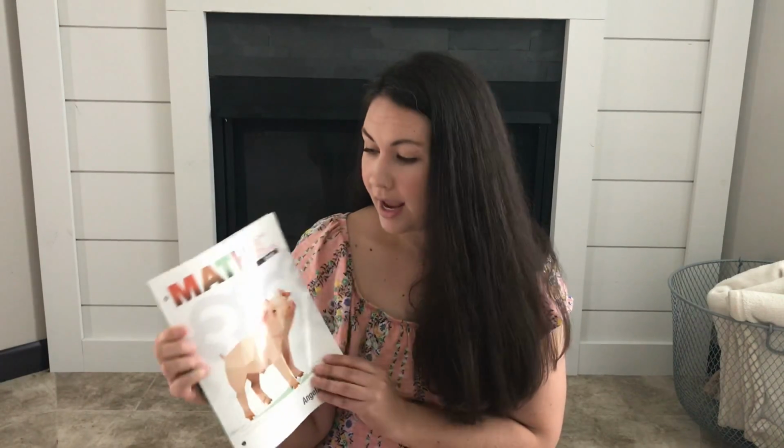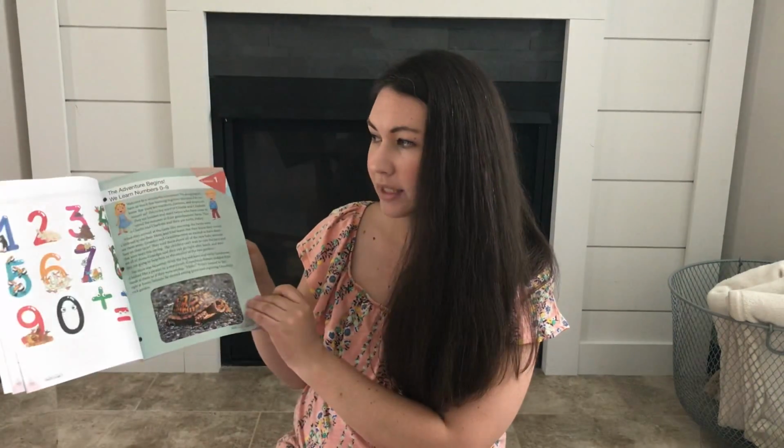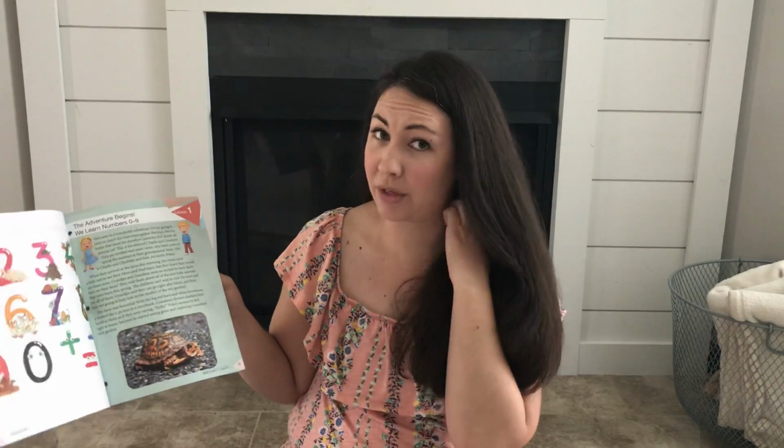So the curriculum is Math Lessons for a Living Education, and I was looking into levels 1 and 2, because this is level 1, and it says that it's recommended for grade 1, suitable for ages 5 to 7. So I'm looking at this for first grade, but the first little bit was very simple. Like the first week was just learning the numbers 0 through 9, which for me doesn't seem like first grade. Maybe it is, I guess.